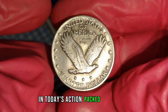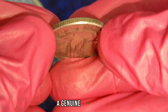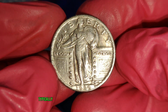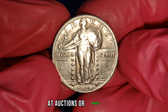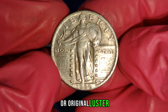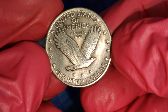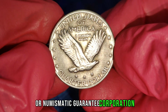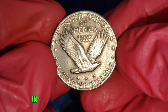In today's action-packed collector market, these coins command impressive prices. A genuine 1929 D Standing Liberty quarter in very fine condition typically sells for anywhere up to the $580,000 mark at auctions or private sales. If the coin has a beautiful silver sheen or original luster, buyers are often willing to pay a premium. In slabbed and graded forms, particularly by Professional Coin Grading Service or Numismatic Guaranty Corporation, the prices can go significantly higher depending on eye appeal and rarity in that condition tier.